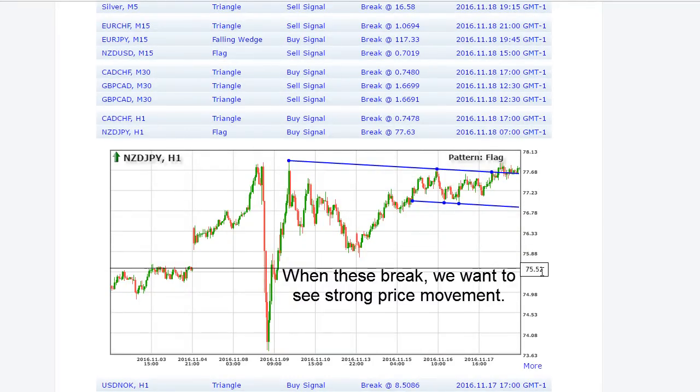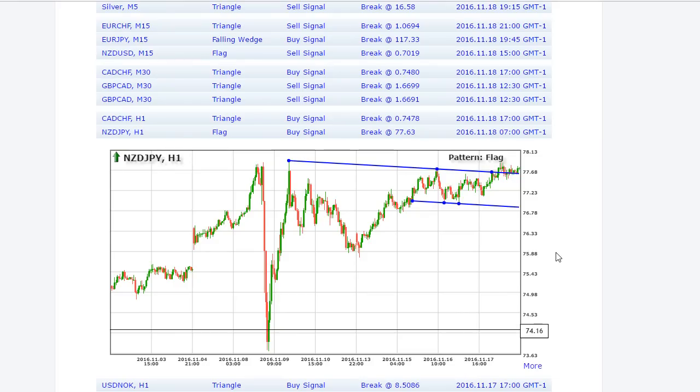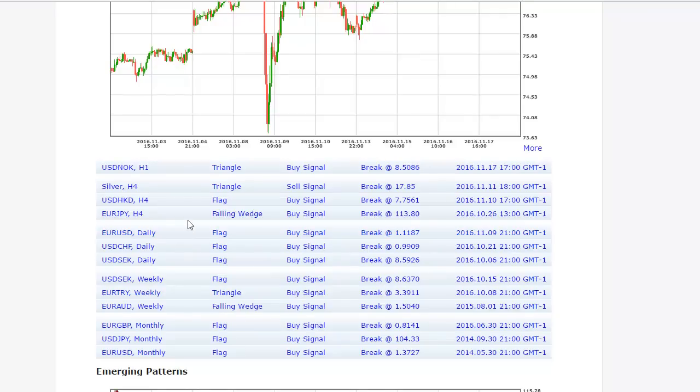And if you know anything about patterns, when these break, you want to see price going in your favor quite quickly. What we're getting here is price just kind of sitting aside on this line here, right in through here. These strong moves, you want to see them break out. So you're going to want to know how to manage a trade.